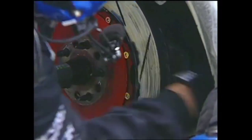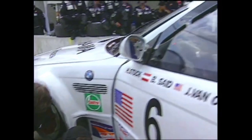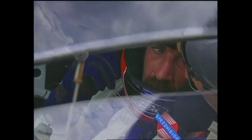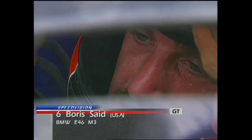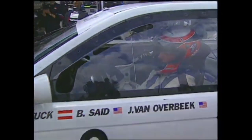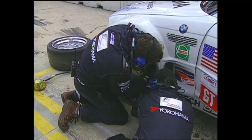Boris, what's the problem with the new M3, mate? I think we just have a little teething problem. The guys did a great job doing this car, but we've got a little brake problem we've got to work out. We're checking the brakes, and we're just going to use it as a 12-hour test to get our new car ready for Charlotte. This car was literally brand new when it rolled here this week, guys. The paint was still wet on the car as they pulled it off the transporter, so this is just a test session.